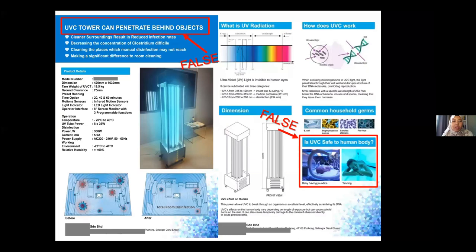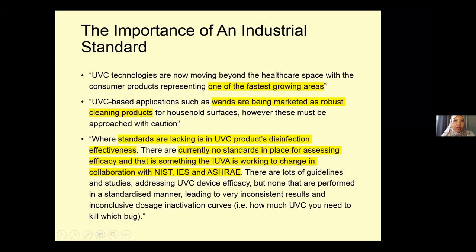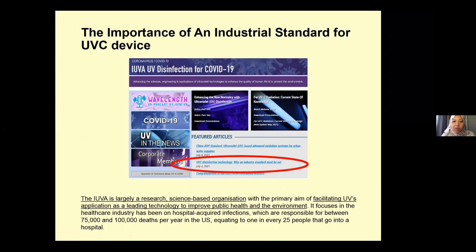Okay, and you have to be aware that there are lots of claims out there, so you need to be careful. That's why, to avoid all these claims, we need industrial standards to take care of this. Okay, I think that's all. This is the conclusion.